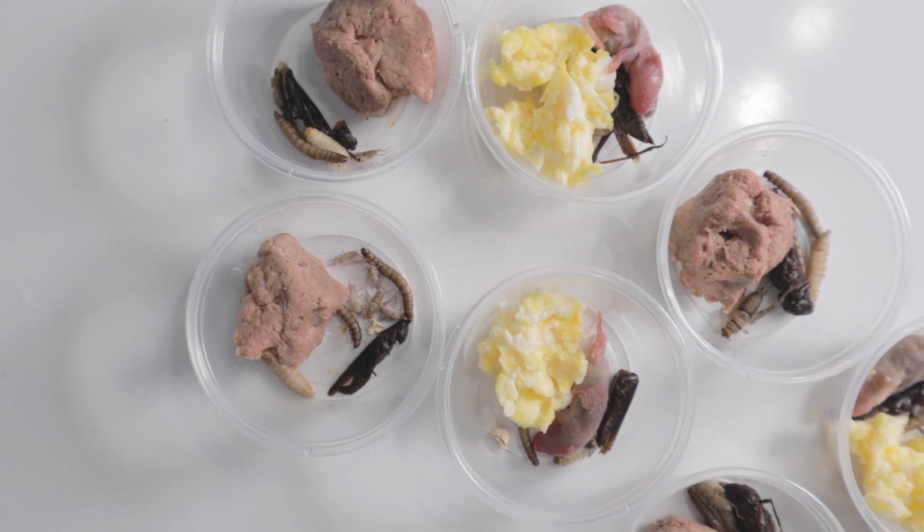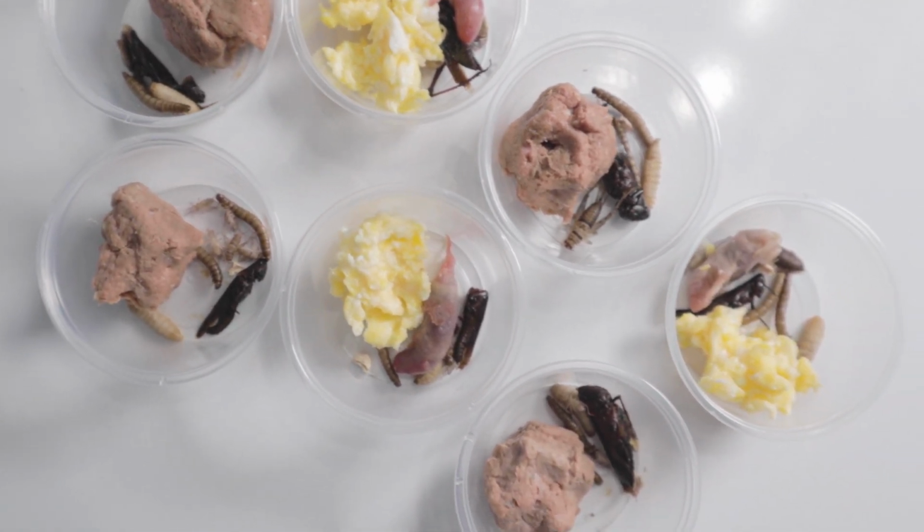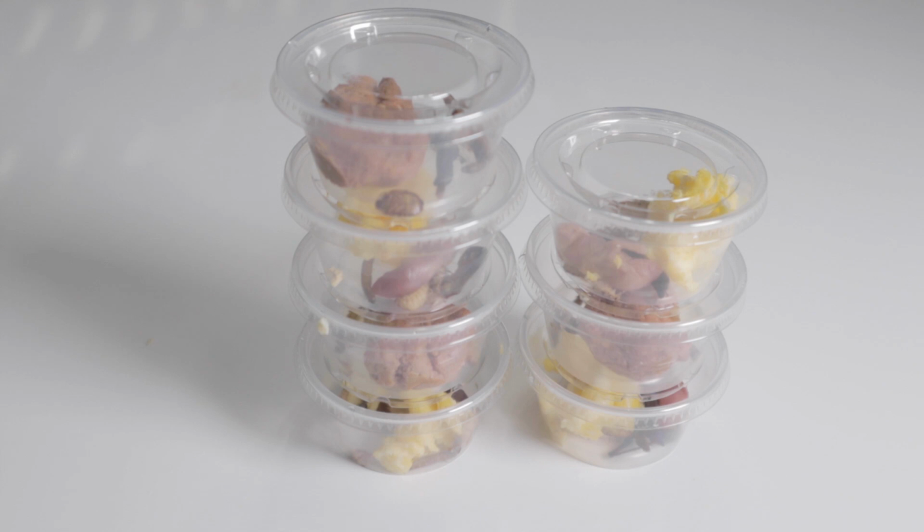Today, I'm going to show you a simple hedgehog meal prep that will make feeding them fun and healthy for your hedgehog, as it gives them a lot of variety in their diet.